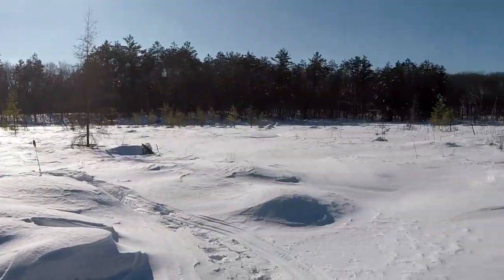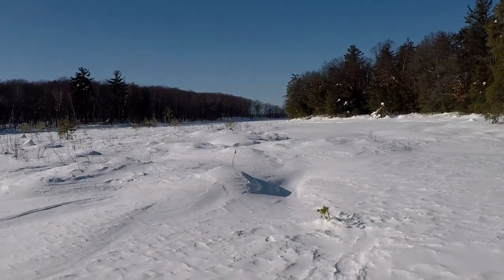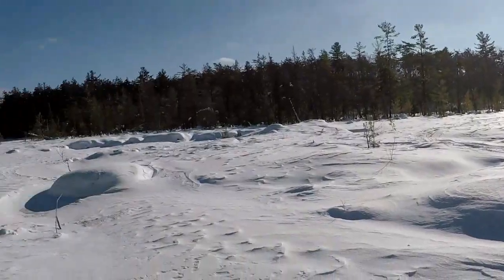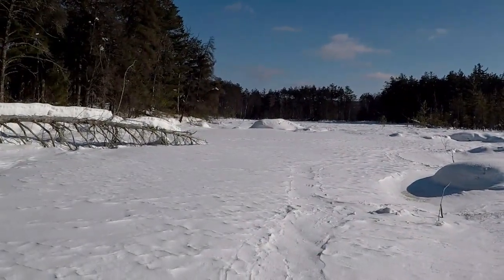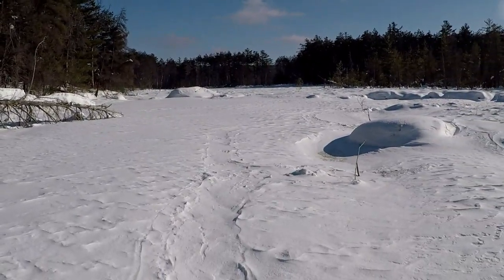All right, nice sunny day out here on a slough off of a big lake. And I've trapped this before. I didn't trap it last year, but I did the season before, and I got 4 or 5 beaver out of here, so I came back to check it out again.